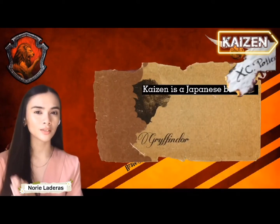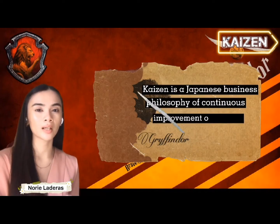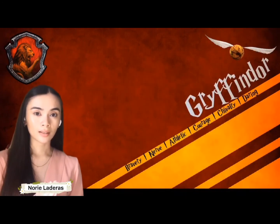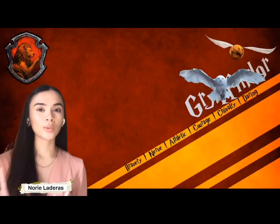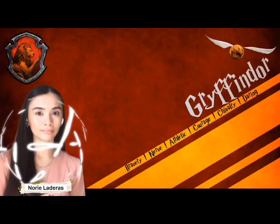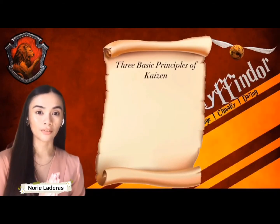Let us now proceed to the next topic, which is Kaizen. We all know that Kaizen is a Japanese business philosophy about continuous improvement of working practices, personal efficiencies, and so on. Thus, this topic involves two distinct activities, which are maintenance and improvement, or Kaizen itself. There are three basic principles of Kaizen.